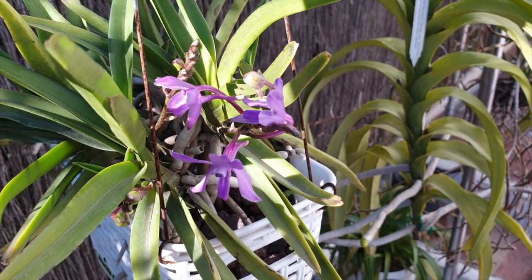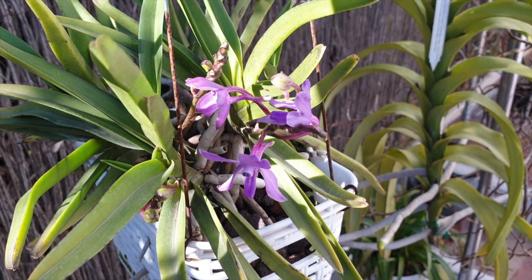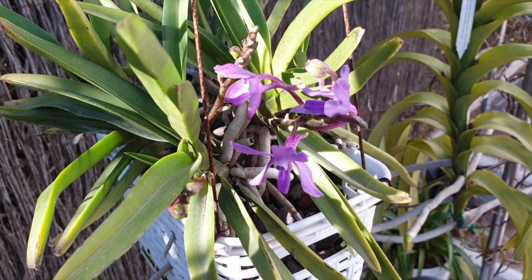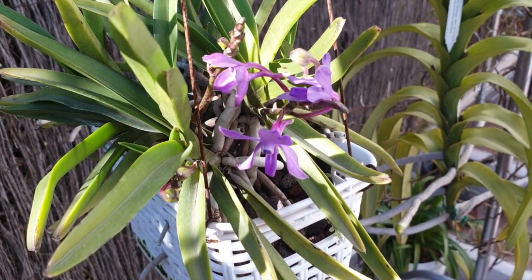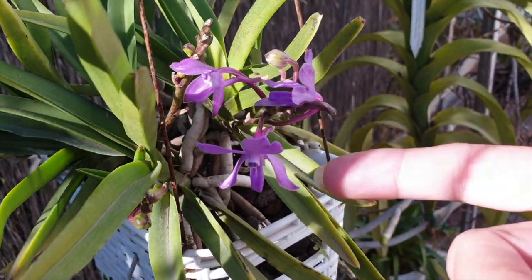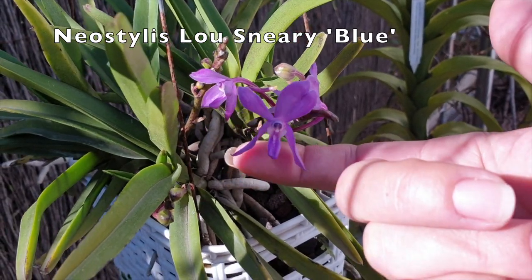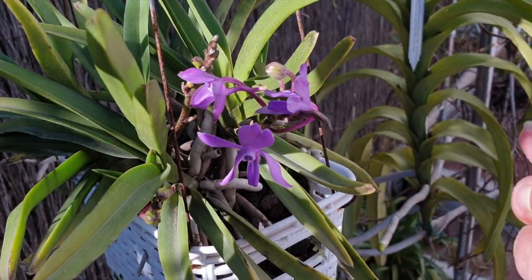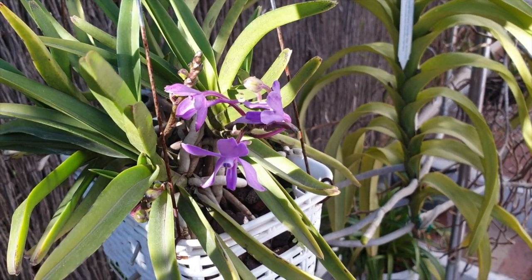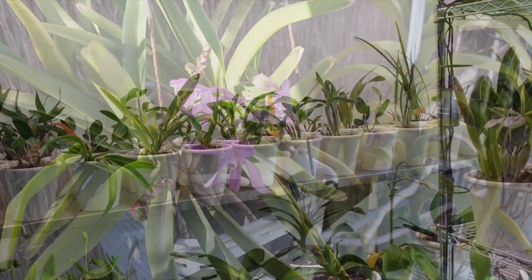So I'm going to go through some pointers and what I have done in order to be able to afford taking care of the orchids that I have, because there is a cost factor involved. And all of that, while looking at just opened Neostylis Lucernary Blue. But more about this orchid in another video. So let me show you what I do and how I grow my collection now on a budget.